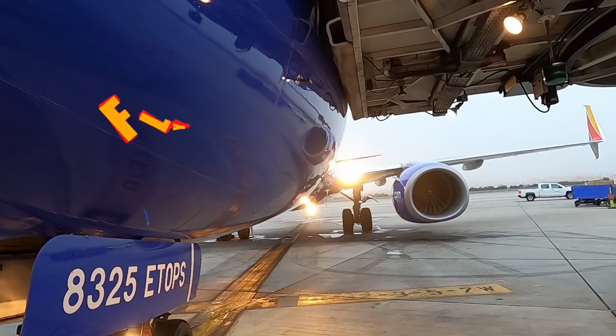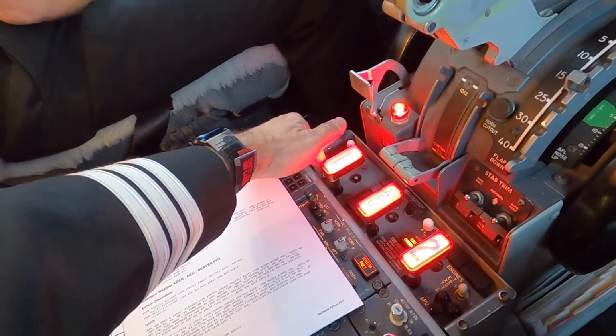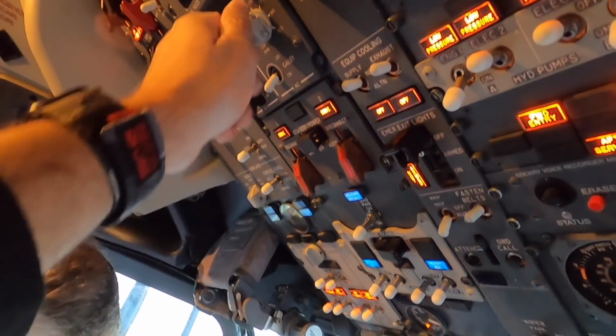Going up, going up, going up, going up, going up, going up. Get it that I'm never going up, going up, going up, going up, going up.